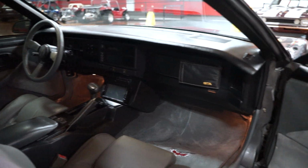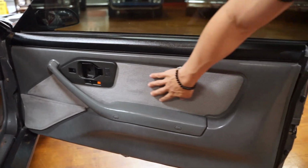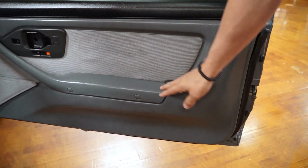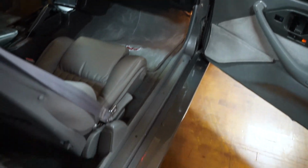Check out the door panel on the passenger side. That's all in good shape. Plastic up top, like a carpeted material, cloth material in the center. And then, of course, your vinyl armrest and lower door panel.